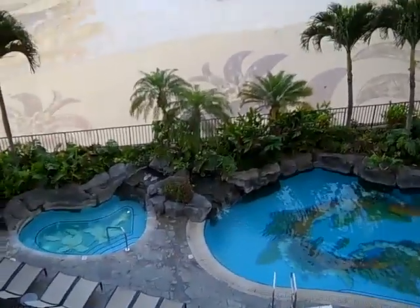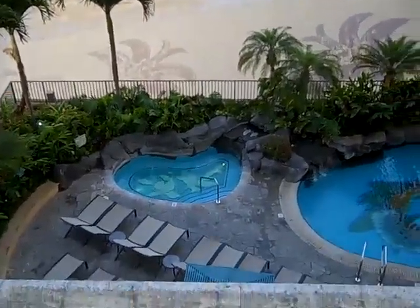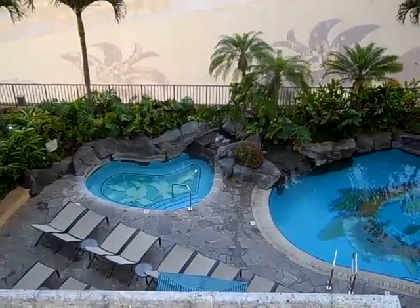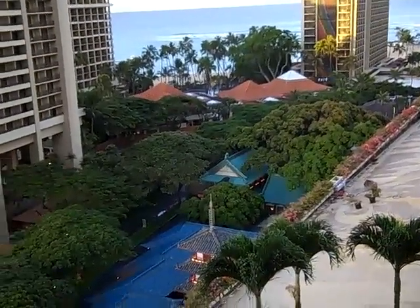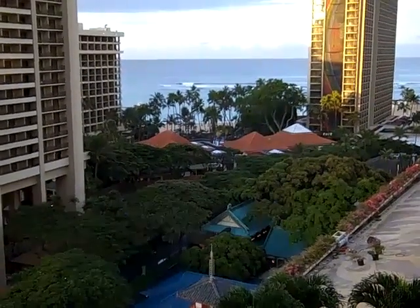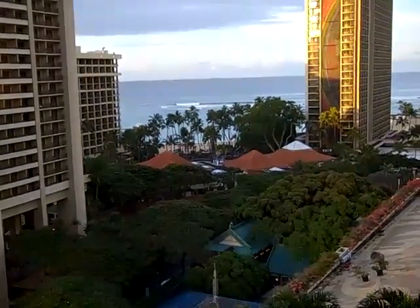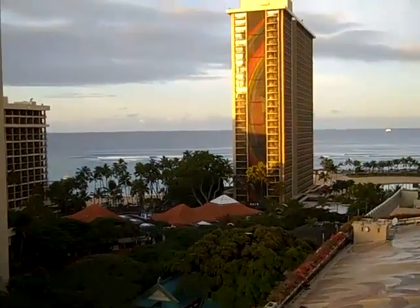This is from the balcony of our room at the Hilton Hawaiian Village. We're in the Kalia Tower and got here yesterday afternoon. So this is our first morning. It's 6:30 in the morning, Monday morning. We're just starting our first week here in Hawaii.